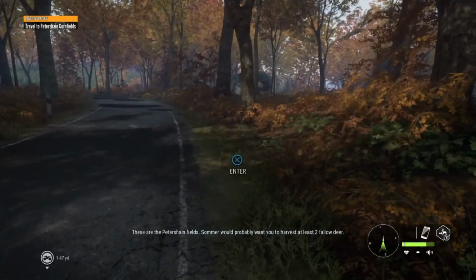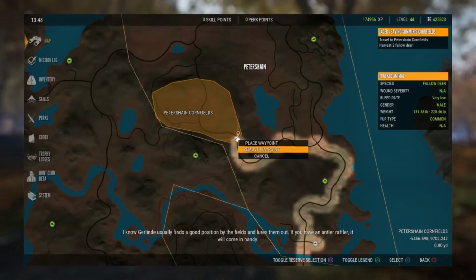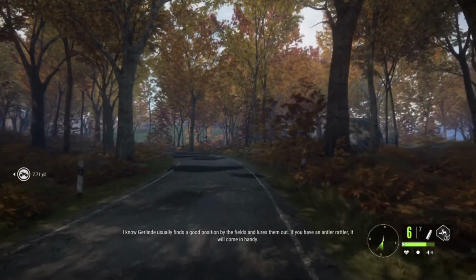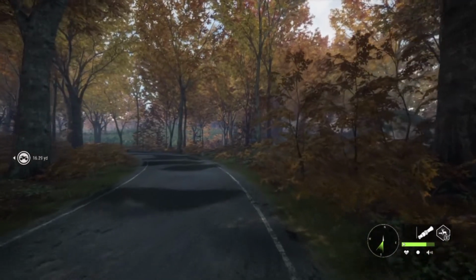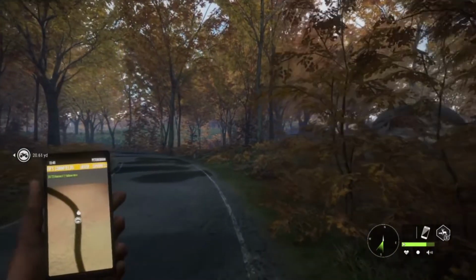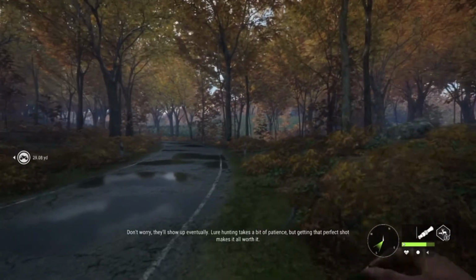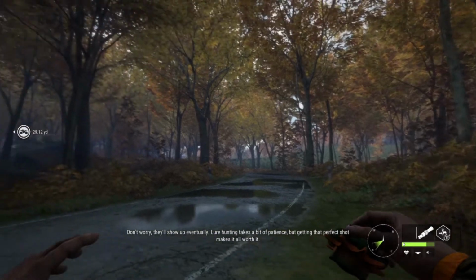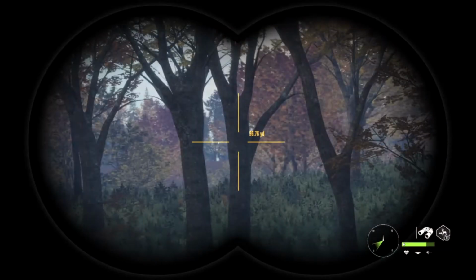Sommer would probably want you to harvest at least 2 fallow deer. I know Gerlinde usually finds a good position by the fields and lures them out. If you have an antler rattler, it'll come in handy. Don't worry, they'll show up eventually. Lure hunting takes a bit of patience, but getting that perfect shot makes it all worth it.